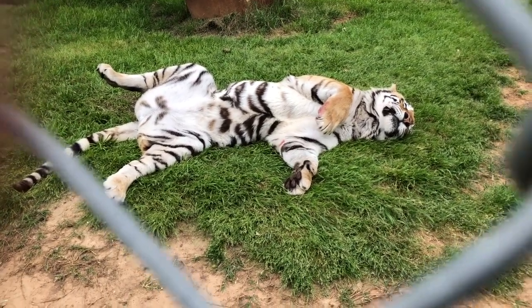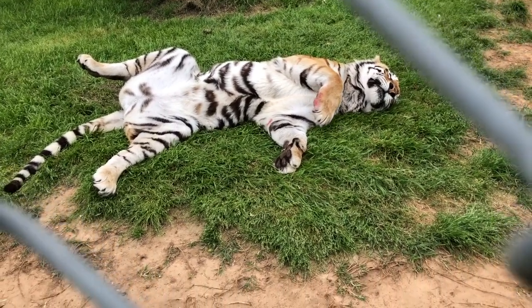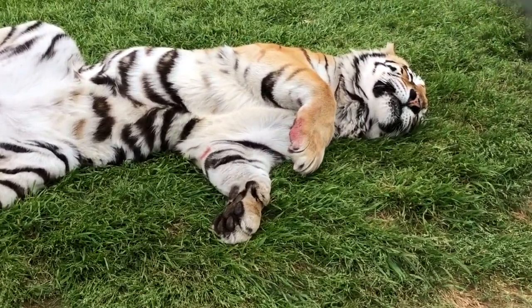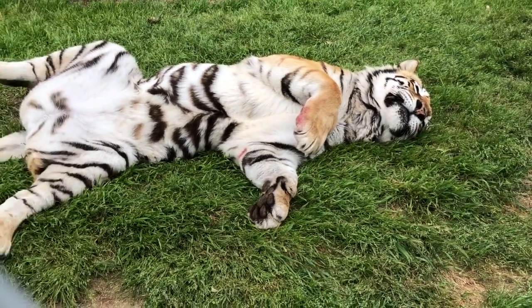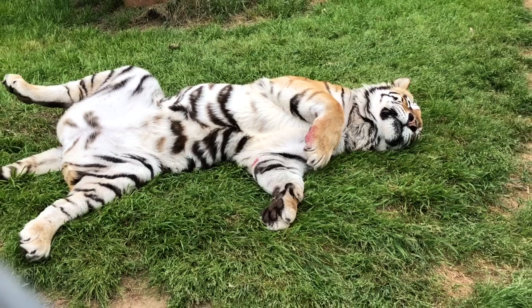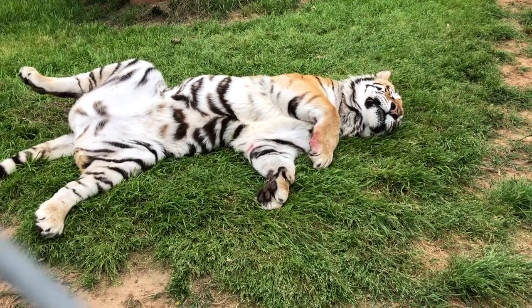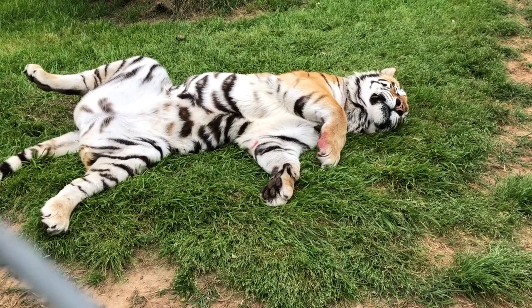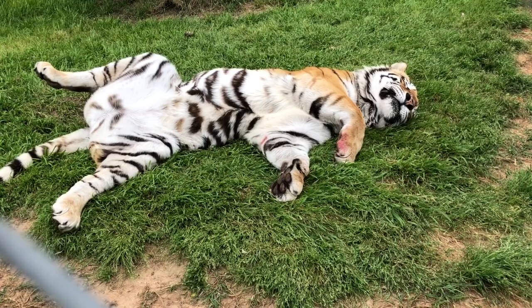But she's absolutely gorgeous. I mean, she is so, so pretty. She's got incredible markings, a beautiful chuff or snuffle. And she really can be very delightful. But you never know what mood she's going to be in on any given day.